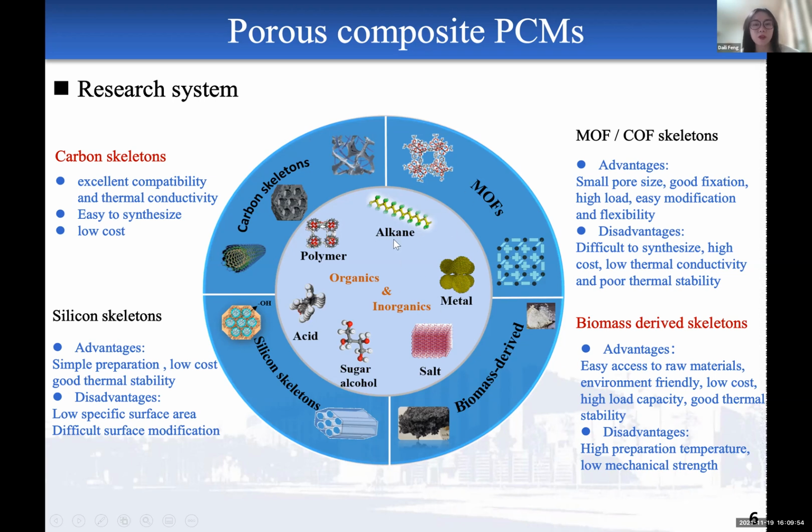Based on this research, we have made a relatively clear understanding about the advantages and the existing problems with various skeletons, such as the mesoporous silicon. It's very easy to prepare and low cost, has good thermal stability, but the low specific surface area really restricts the loading of PCM. Then we turn to metal organic frameworks or covalent frameworks, which have a smaller pore size, resulting in a large loading of the PCM, but they are very difficult to synthesize and cost too much.